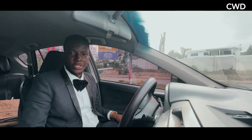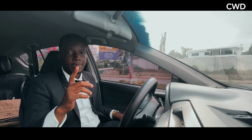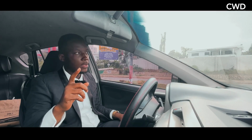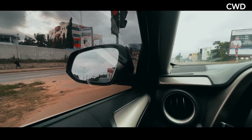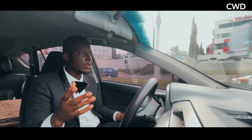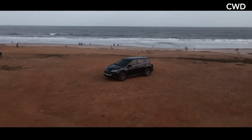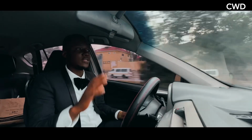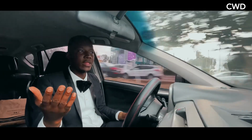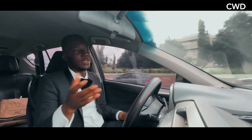The side mirrors, let's talk about the side mirrors. I like the shape and I like the design. I like the size of them because they're a bit big. Yeah, they're big. You can clearly see who's behind you. And the rear view mirror also has good visibility. This also comes with cruise control, and it works brilliantly. Sometimes I use it when the need arises.